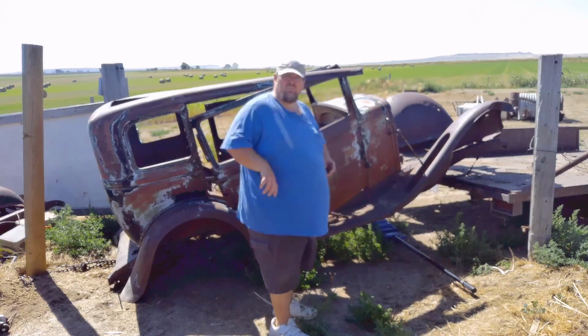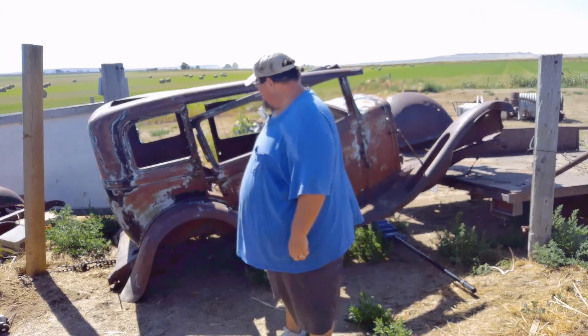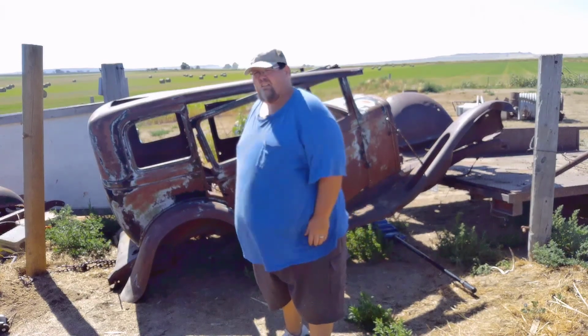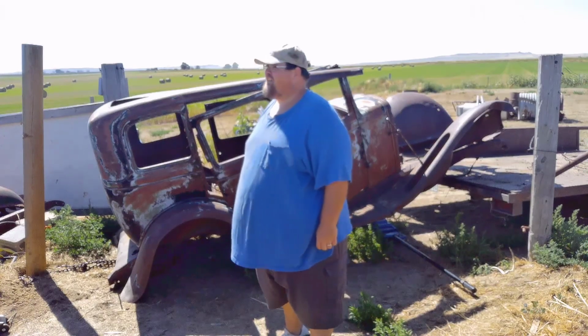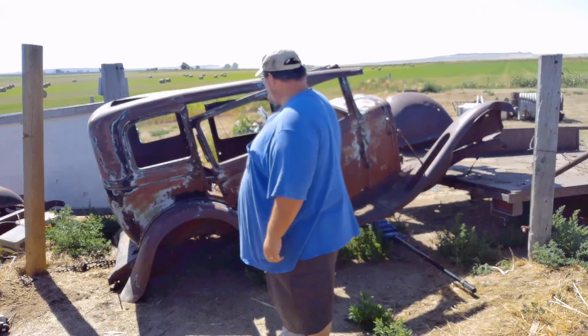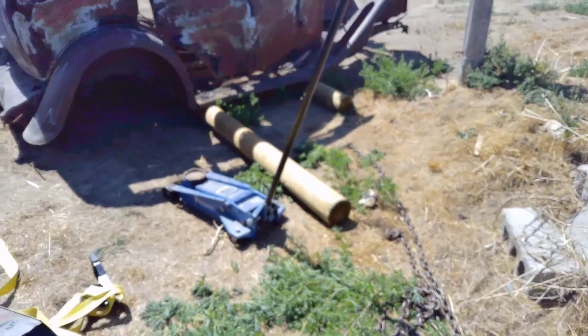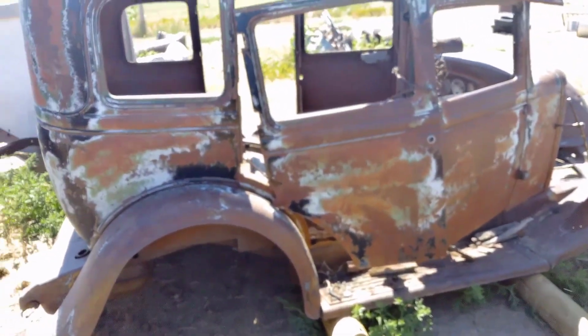This was the most stubborn car I have ever unloaded. Got attitude. Lots of attitude. Perfect material for a rat rod. So, alrighty. Get some things done. So, this is where I'm at now. I'm going to push the car back.